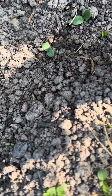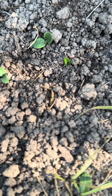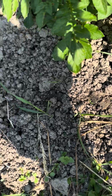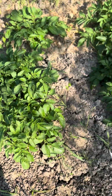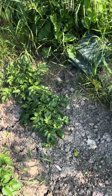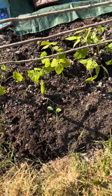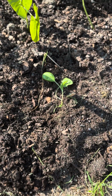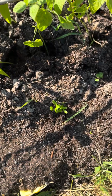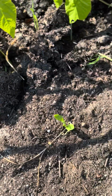Parsnips don't seem to have come up. Or do they? Oh yeah, there's a parsnip. I think that's a parsnip. Yeah, it's a parsnip. It's the only one though. I'll have to reseed those. Parsnips the other side. More potatoes I didn't have enough bags for. Spinach went in yesterday. I'll go mad shortly. Lettuce, filling in the gaps. There. Another lettuce there.